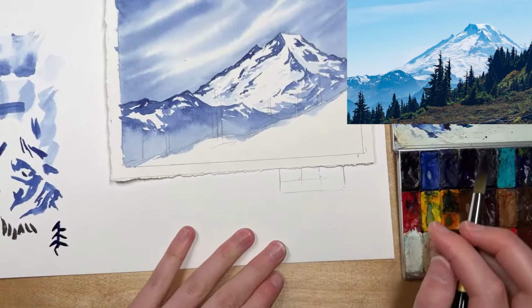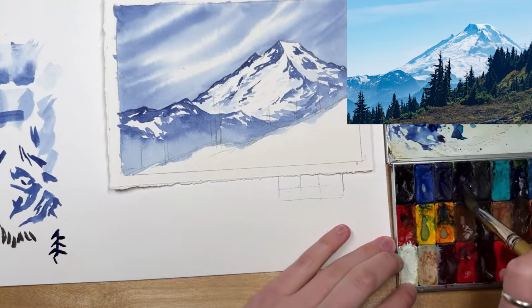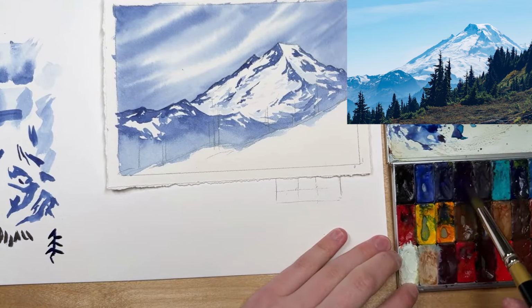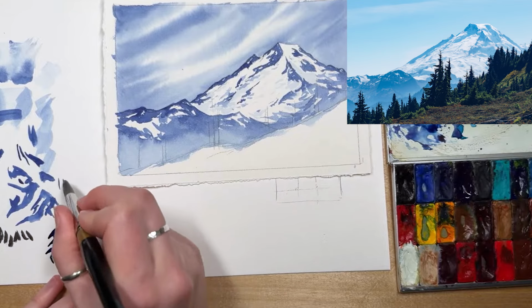When I'm doing trees, I want my brush in what I call precision mode, which means that I have my nice super dark puddle of paint here, and either on the edge of my palette or the edge of my actual paint pan itself, I'm going to squeegee off a bunch of that extra moisture until I can get a really nice fine tip here.